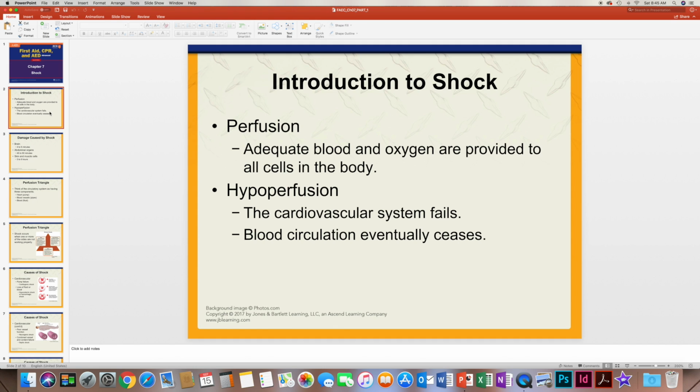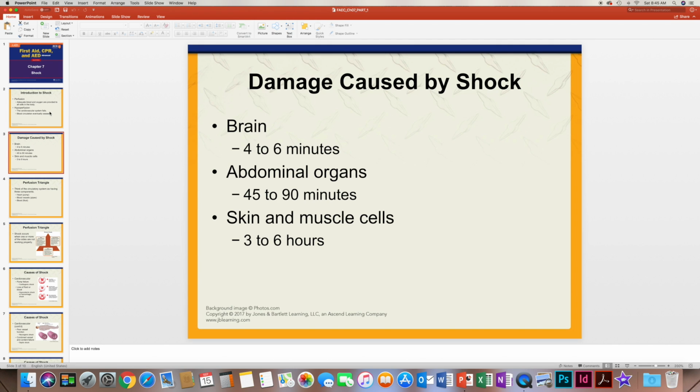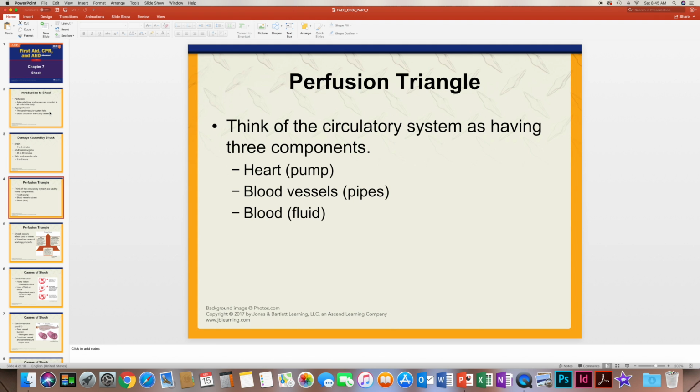When there's hypoperfusion, meaning there's not enough blood circulation, the cardiovascular system eventually fails. When the brain does not get enough oxygen and blood, within 4 to 6 minutes there can be damage. Abdominal organs get damaged in about 45 to 90 minutes, and skin and muscle cells in about 3 to 6 hours.